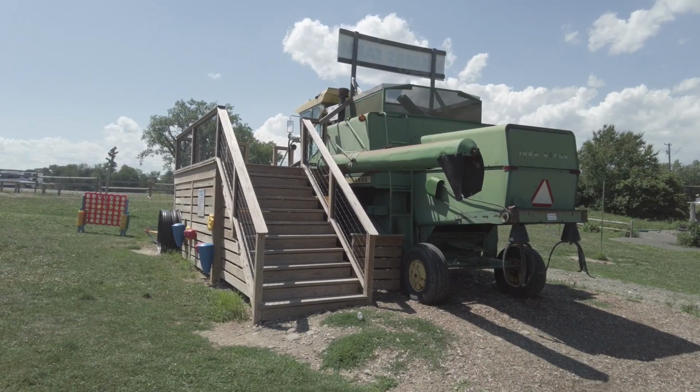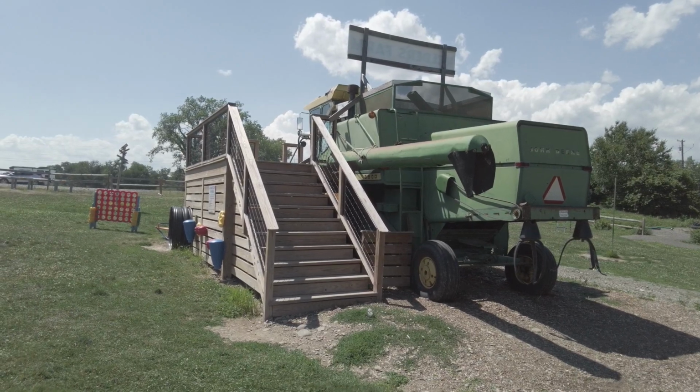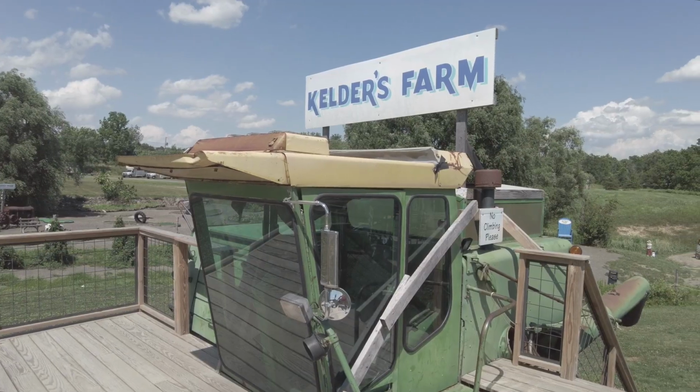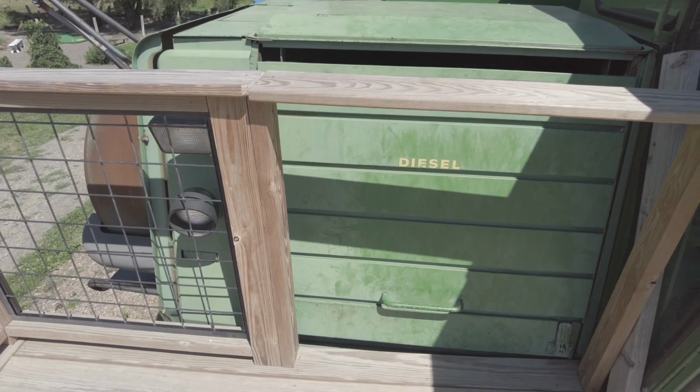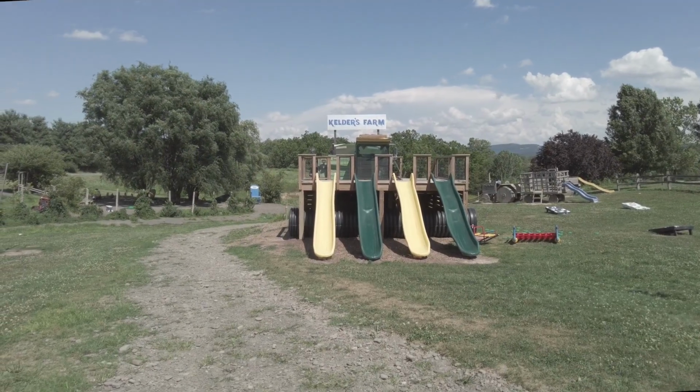Do I have any John Deere lovers here? Well, this is your place. You can come and climb all over this one. Well, you can climb the stairs, but no climbing on the tractor. This is a diesel loving tractor. A little different angle of our combine.